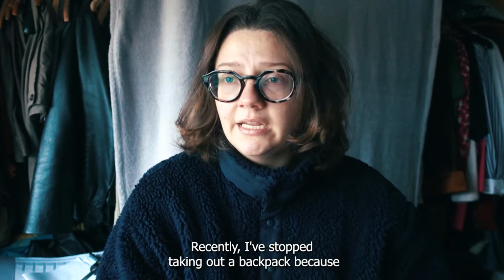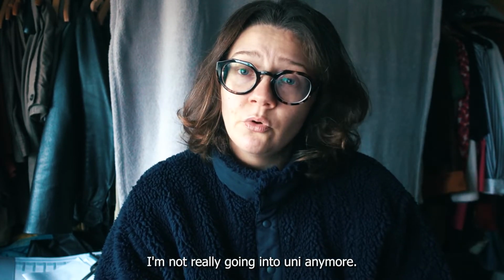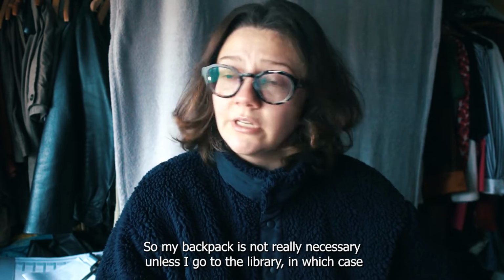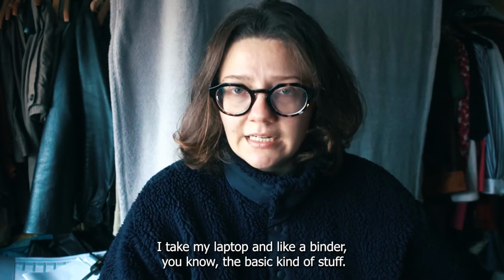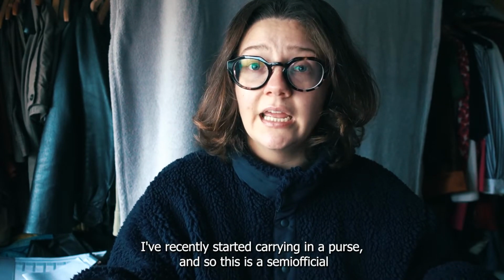Recently I've stopped taking out a backpack because I'm not really going into uni anymore. A lot of my stuff is online, so my backpack is not really necessary unless I go to the library, in which case I take my laptop and like a binder, you know, the basic kind of stuff. But all the little things that I would take in my backpack, I've recently started carrying in a purse.